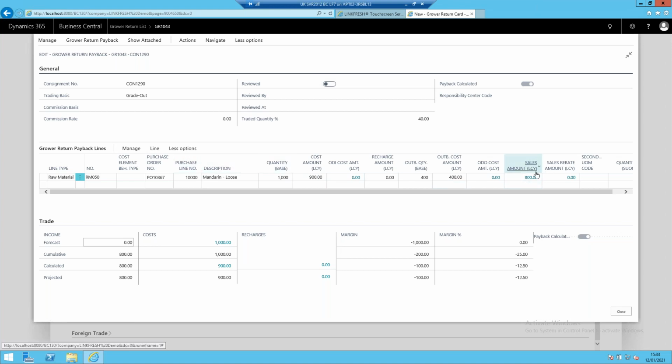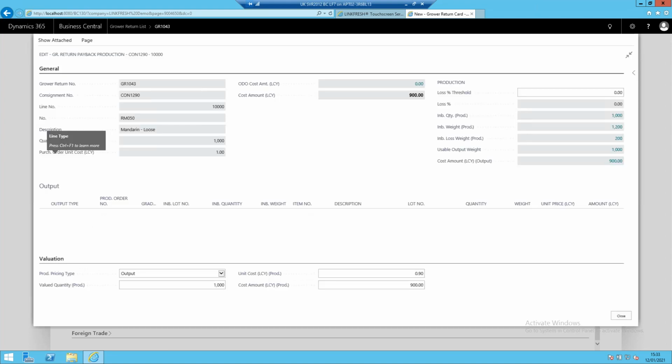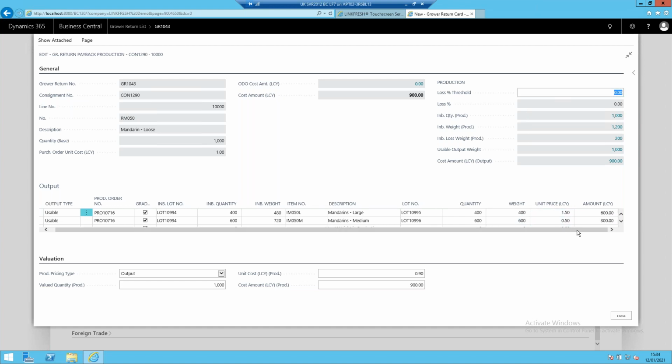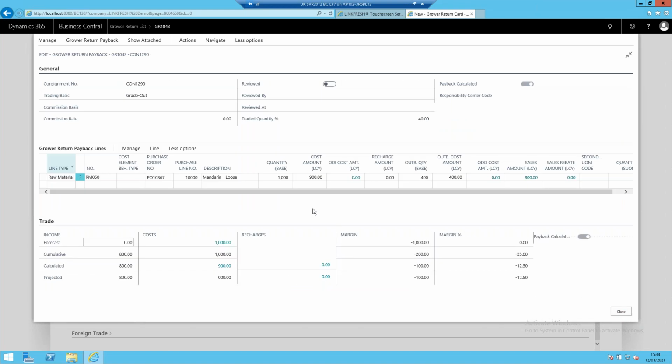We can see here that so far we've produced £800 worth of sales, which we can also see down here. And if I go to line and I go to production, we should be able to see how that £900 has come about. So we can see two different grades, large and medium, 400 and 600. We can see that £1.50 that we saw way back when we looked at that vendor card. So therefore we can see the 600 plus 300, which is making up our £900 payment that we need to pay the grower. So I close that and I can close that.